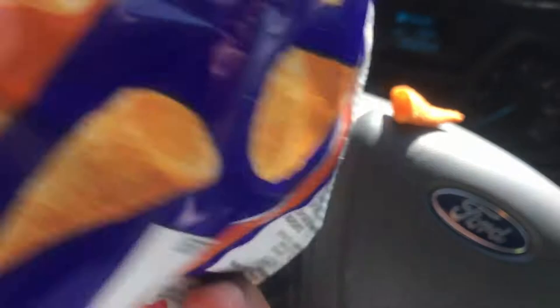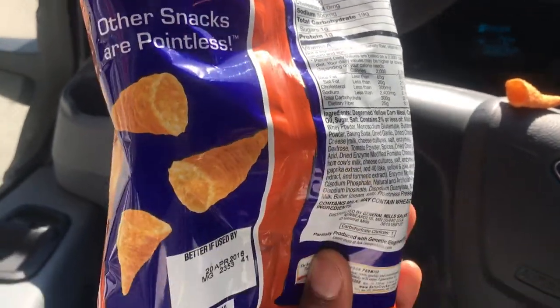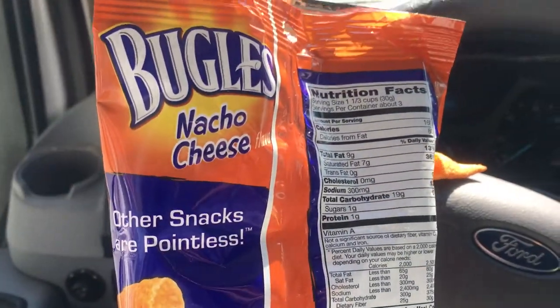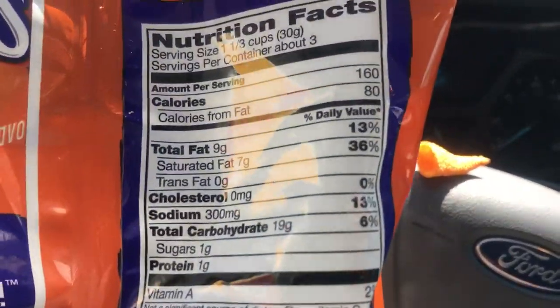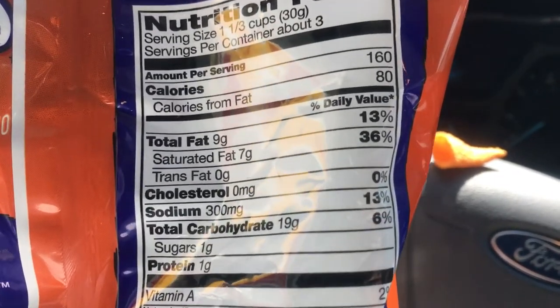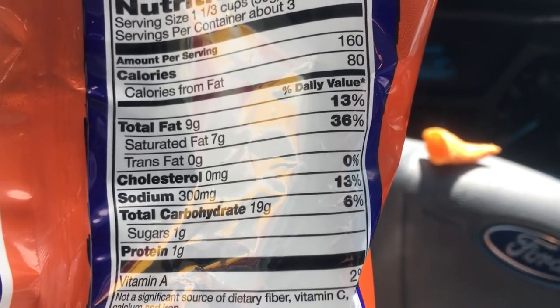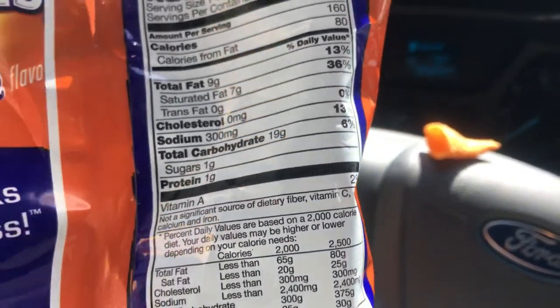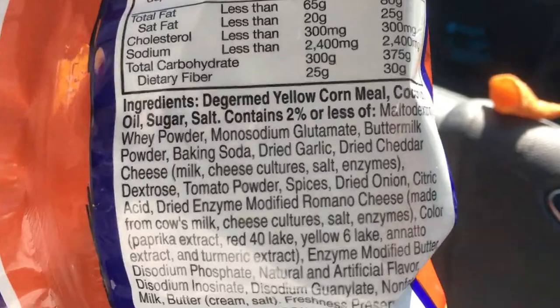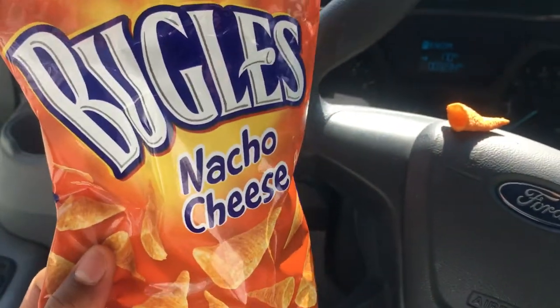Let's look on the back and see what they're talking about in the back. So it says, other snacks are pointless when you have Bugles, I guess, okay? So nacho cheese flavor. So it has three servings per bag, okay? Saturated fat, 36%. Fat, 13%. Cholesterol, 0. Sodium, 13%. Carbohydrates, 6. So that's what it has in there. It has a lot of cheese in there. It is really cheesy. Okay, so if you get these, you're gonna probably get an overload of cheese and, you know, just really good stuff, okay?